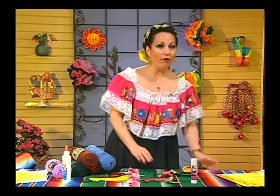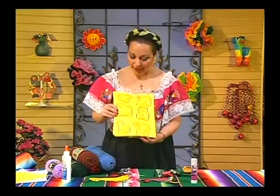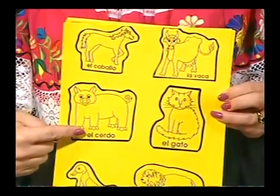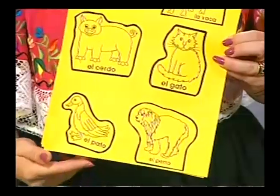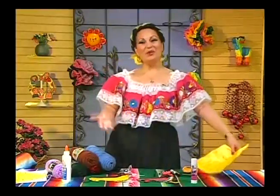Here are some other farm animal shapes that can be used. Here we have el caballo, the horse, la vaca, the cow, el cerdo, the pig, el gato, the cat, el pato, the duck, and el perro, the dog. I had so much fun. This is a great art project that can be made into any shape you would like to use. Make it fun by working with an amigo or an amiga.